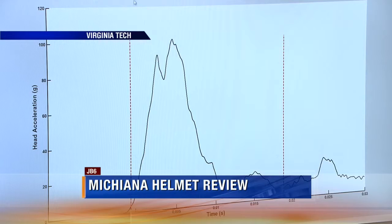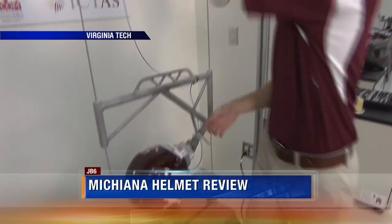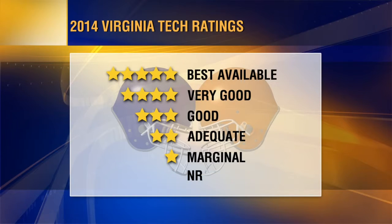Before it was all cost and appearance, and now you have some idea of the biomechanical response. The research started in 2003, measuring the speed and direction of over 1 million head impacts on the football field. In 2014, they tested 23 football helmets, ranking them from 5 stars to NR, or not recommended. The 5-star, says Virginia Tech, are the best available for reducing concussions, while helmets with 1 star are only marginal.